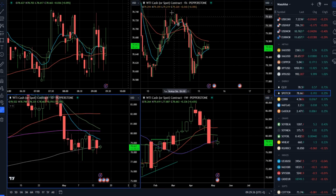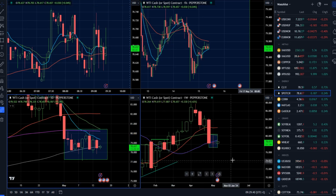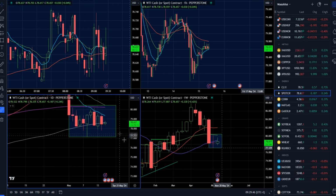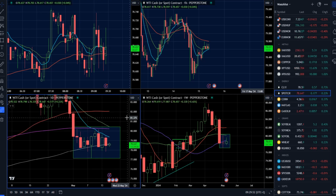Crude oil is the same story. Basically, we have a consolidation the last 10 days. We have a doji candle last week, so if the market can break and hold below 77 mark, there will be potential for a drop even towards the 75 and 72 mark. From another side, if market can break and hold above 80.50, there is a chance then for retest of 81.30 or 82 mark.